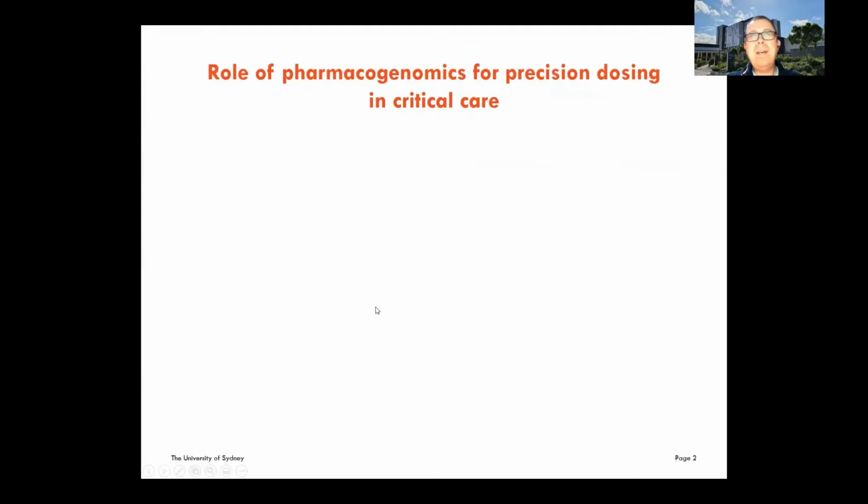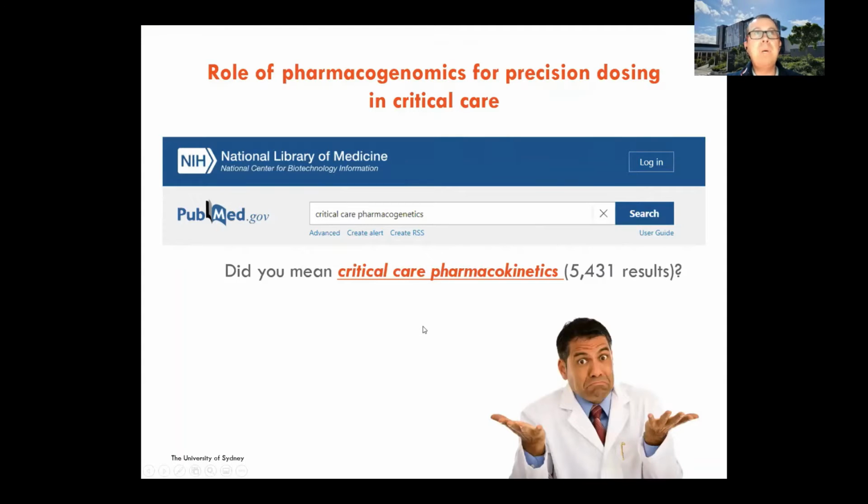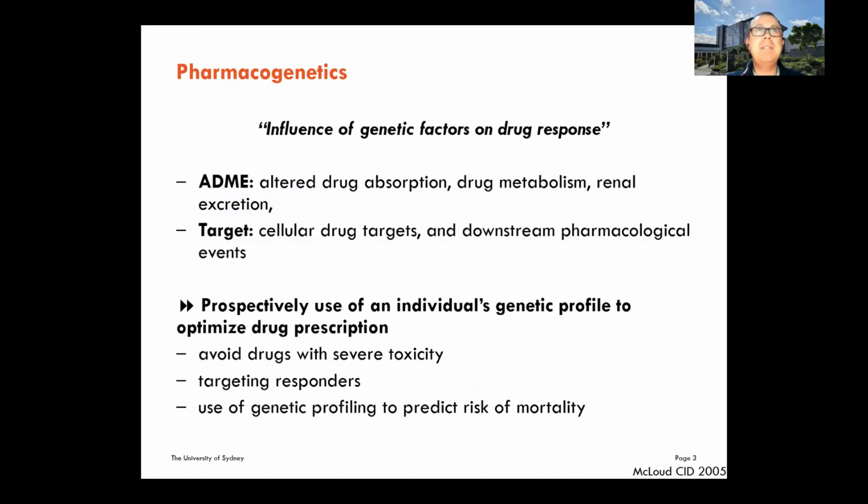I was tasked to talk about the role of pharmacogenomics for precision dosing in critical care. When I started thinking about this, I always go to PubMed and try to find the latest, newest, hottest article on this topic. But when I typed critical care and pharmacogenetics, PubMed proposed to me, please talk about critical care and pharmacokinetics. So there were very few hits actually talking about genetics. So I hope I'm still able to give you a good idea about this application of monitoring in our attempts to optimize treatment in our most sick patients.